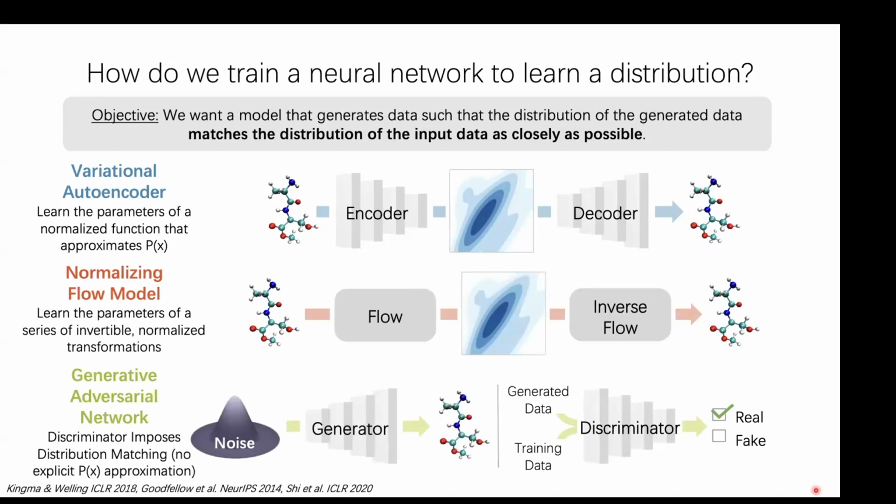A third methodology that we can use is a generative adversarial network. This is where instead of trying to actually learn the distribution directly, we're just going to pit a generator and discriminator against each other, right? We will have some noise, and a generator that's going to generate examples of molecules from the noise. Then we will compare that generated data to real training data and have a discriminator that is going to try to guess whether or not a given example is false or true. By pitting these two models against each other, we're going to get a generator that's really good at representing our molecular distribution.